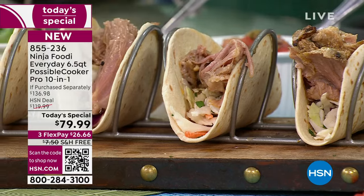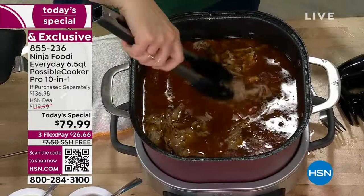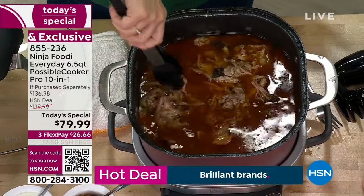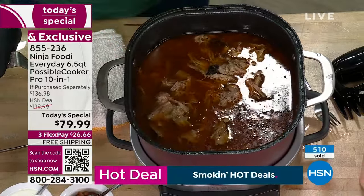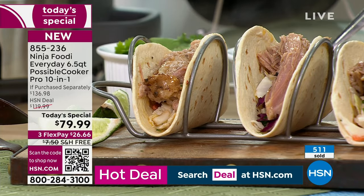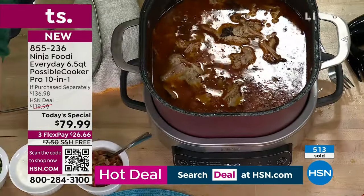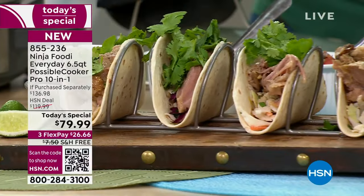It's just so convenient. And like you said, this is something that you're gonna keep on your countertop and you're gonna use daily for multiple things, even for things like your oatmeal. Like, if you wanna do something like an Irish oatmeal for St. Patrick's Day, you can set it to cook overnight and have it ready for you in the morning. So that way you have your breakfast ready to go.